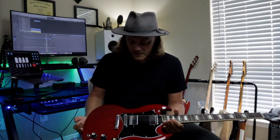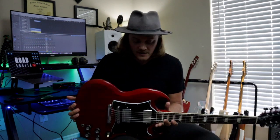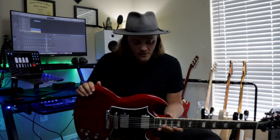I love the way it plays, the way it looks. I love the cherry. That's something I've always kind of dug. I've always wanted a good SG ever since I started playing guitar. I think seeing Jack Black with an awesome SG, and Angus Young and Dweezil Zappa, all those guys, man, I just always wanted an SG, and Derek Trucks as well.